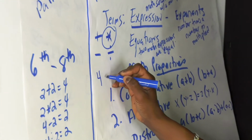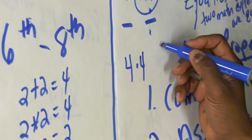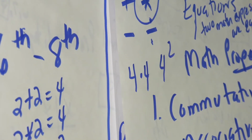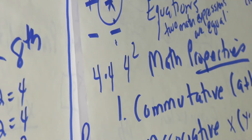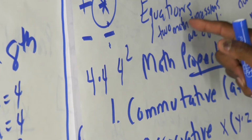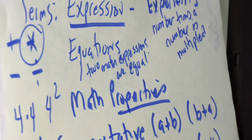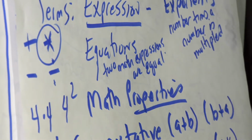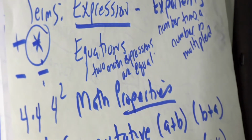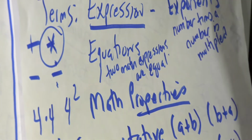4 times 4, which is what? How many 4s are there? We can just write 4 to the second power, which means we're multiplying 4 by itself twice. So that would be writing a number as an exponent. And then we also have, what are equations? 2 math expressions that are equal. We talked about that regarding ratios in one of the other videos. So those are all things we need to take into consideration when we think about use of math properties.